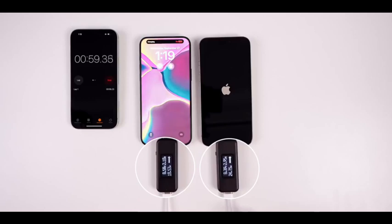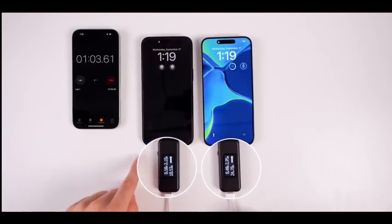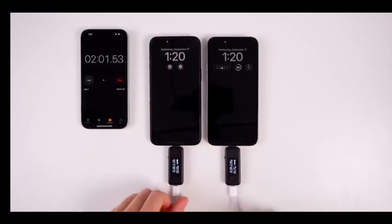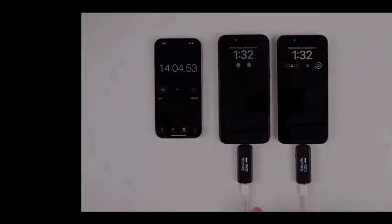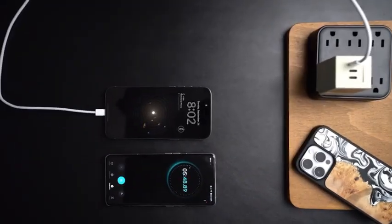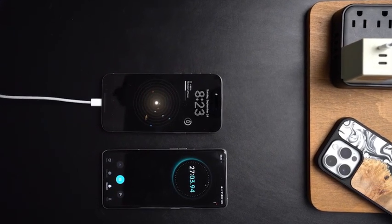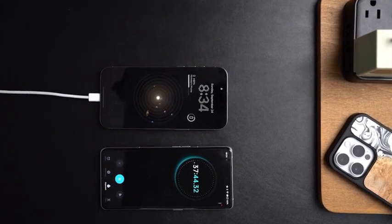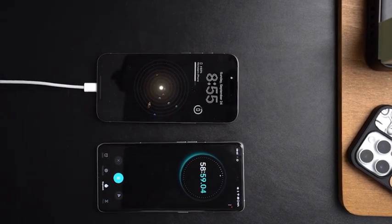The charging speeds haven't changed with the new USB-C port. iPhones are known for being a bit slower to charge compared to other phones. Officially, both the 15 Pro and Pro Max support 20W charging, but unofficially you might be able to get 23W from the 15 Pro and 27W from the Pro Max. And yes, both have the awesome MagSafe wireless charging technology, which can charge it up to 15W.